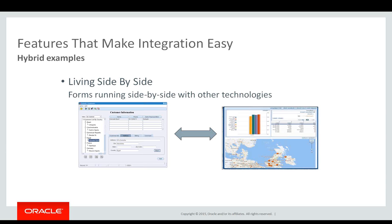But by the same token, as I mentioned earlier with JavaScript, you could also get information out of that application running on the right-hand side, which in this case potentially could be an ADF application, and you could have that information passed back into the form, or vice versa. You could have the information in the form passed into the ADF application.